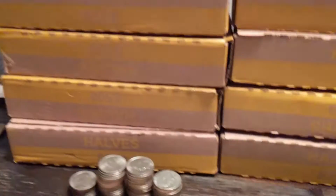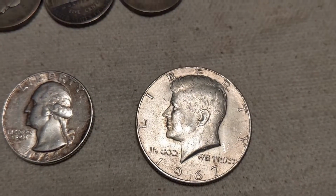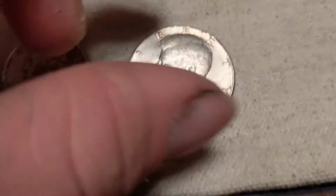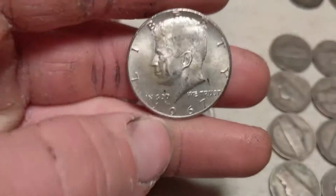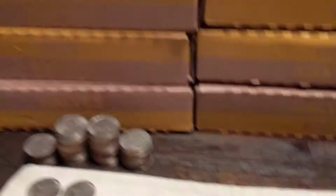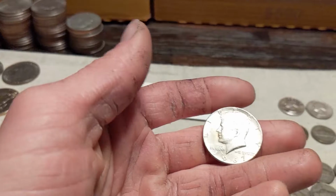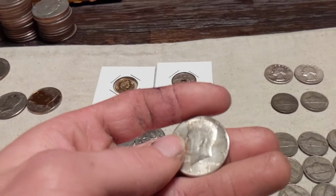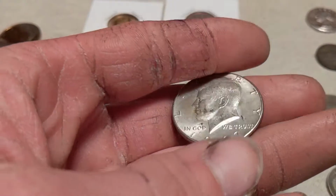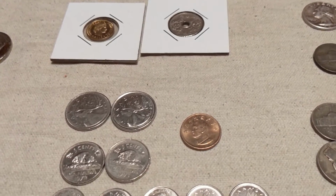Out of all those half dollars we went through, we found one silver half dollar. Now that's pretty low. I know sometimes we can go through a box and pull a couple of these. Other times you can go through eight boxes and find one. In some cases, nothing. It just seemed like we did a lot of work this week as far as half dollars go, and we only got one silver.